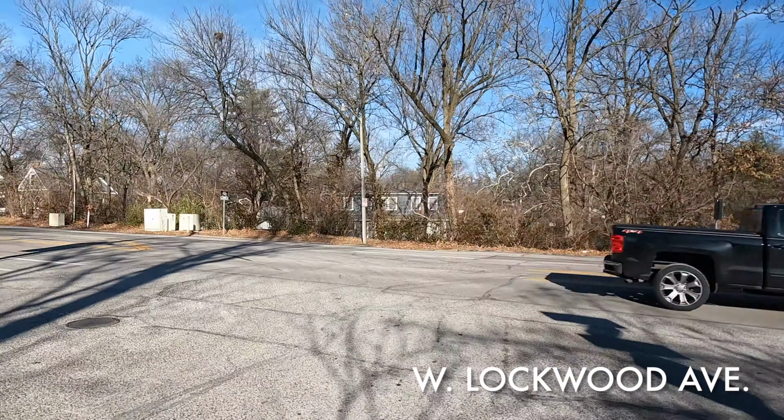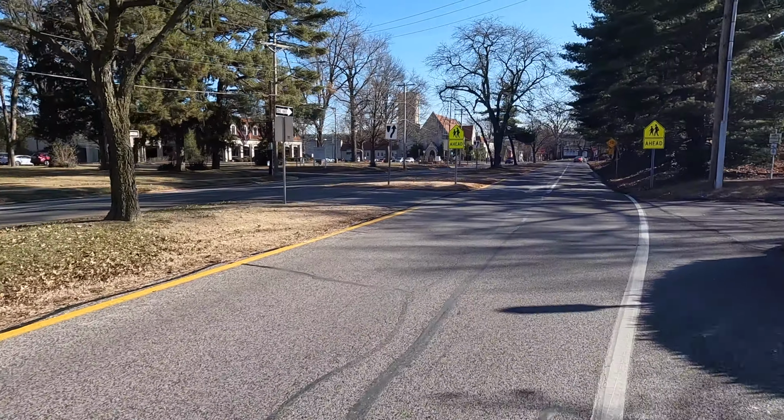This park on the right is called Monaco Park. Here you'll find a playground and a pavilion. The open space on the right is Westboro Country Club. Part of my camera work here as I check for traffic.